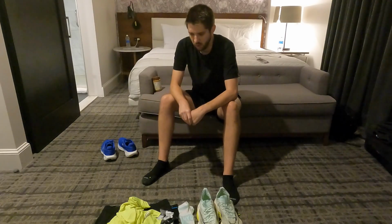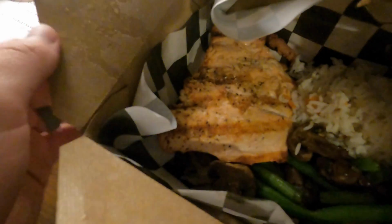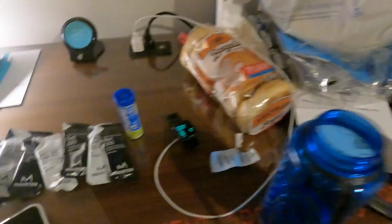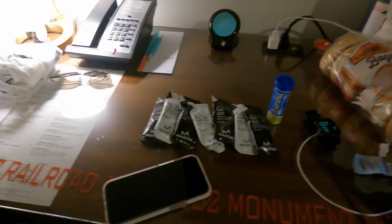So here we go. So this is the old meal. Got a little salmon, rice, and vegetables. This actually looks and smells very good. So I have my pre-run food and stuff all laid out. So I think I'm ready to go.